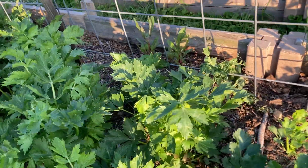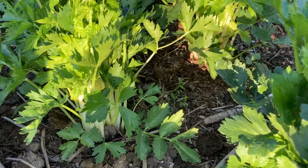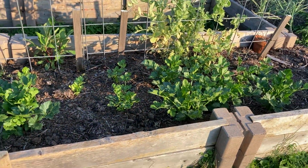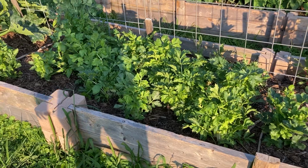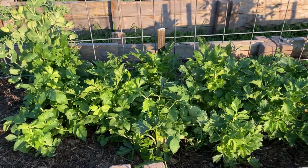I had green and white and they were about the same, but now that the white has been transplanted and it's nice and healthy, all of the white ones when compared to all of the green ones, the white ones are doing really well. So hopefully we like the flavor of the white ones because they really like it here.